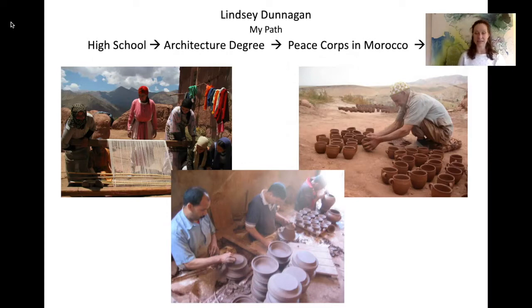So I lived in Azilel, Morocco for 2 years and 3 months, and I helped develop the small business of artisans. And in this picture, you can kind of see some of the people that I worked with. I also made a website that you can visit. You can go to azilelprovince.wix.com/Morocco. And I made that website in like 2008. So it's pretty old, but it still exists.